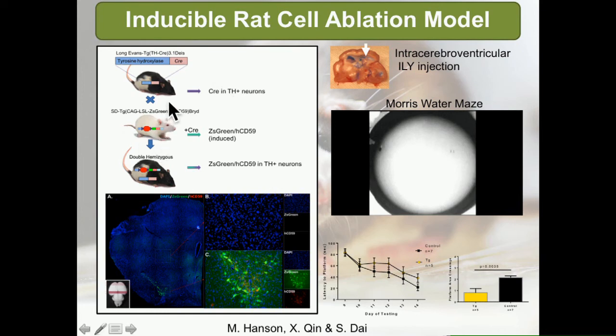And so we were able to demonstrate by mating these animals and looking at the double hemizygous animals that we were in fact getting co-localization of both ZS green and HCD59 in a portion of the brain where we know there's a high percentage of TH positive neurons. And then we went on to do ICV injections of ILY, so administering ILY directly into the brain. And we're in the process of doing a number of characterizations, but we did some behavior studies.